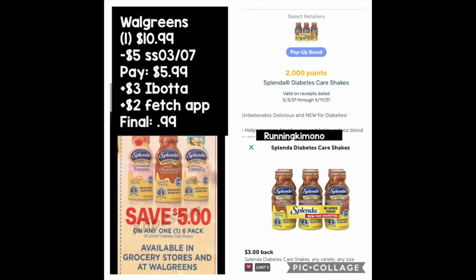And if you're looking for these diabetic drinks, they're $10.99 at Walgreens. Unfortunately, they don't sell them here in this market. Using a $5 coupon from the Smart Source of March the 7th, you'll pay $5.99, get back $3 from Ibotta and $2 from Fetch. It shakes out to 99 cents for a pack of these diabetic drinks. So if you're looking for these kind of drinks, especially with the hotter weather, sometimes people with diabetes find it harder to eat during the hot spells. So this might be something to pick up.